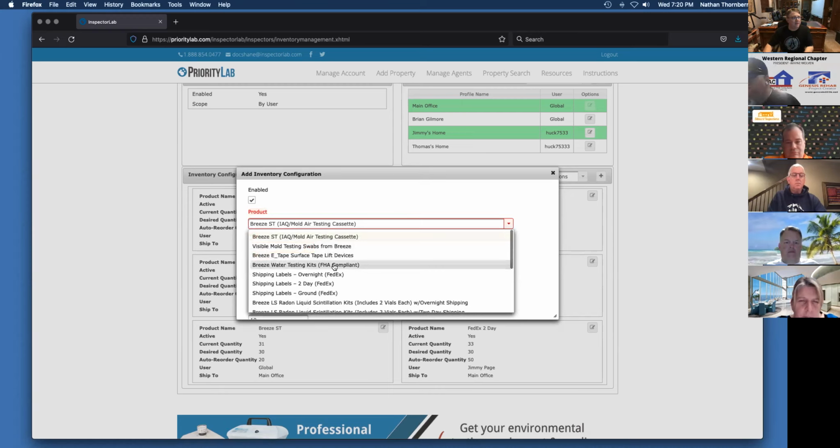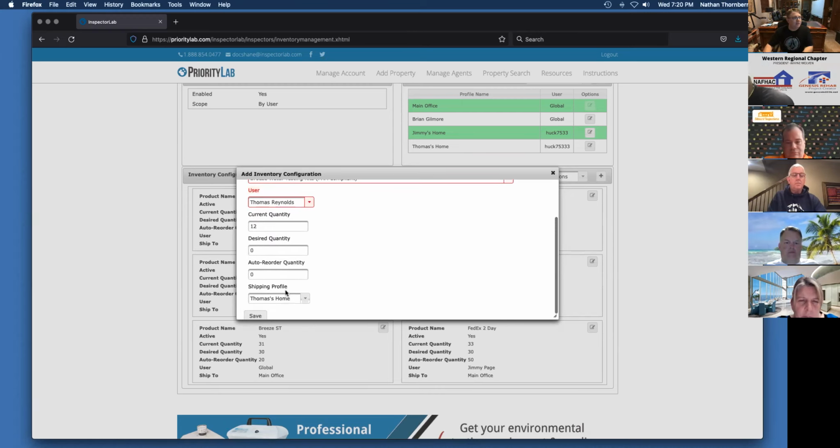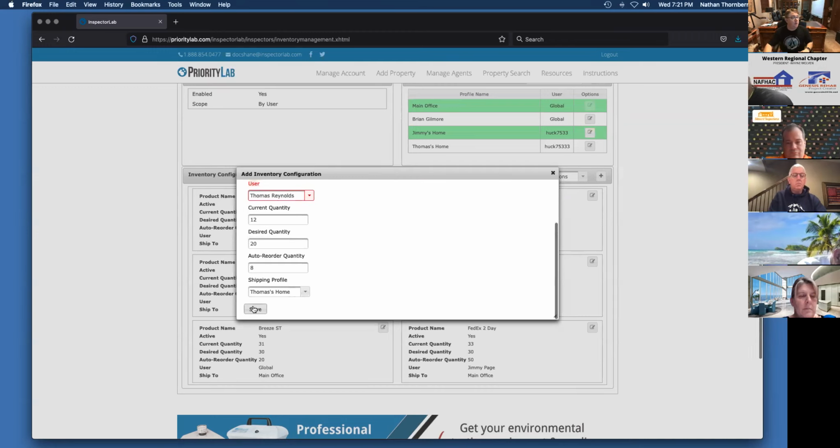So I'm just gonna change it to water kits for right now. And this one has no desired quantity and no auto reorder quantity as a default, because water kits are expensive and most people don't carry 50 of them like they do radon testing canisters or Breeze STs. So let's just put the desired quantity in here at 20 and the reorder quantity at 8. And the shipping profile is going to his home. We press save.